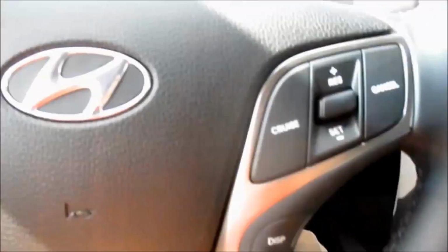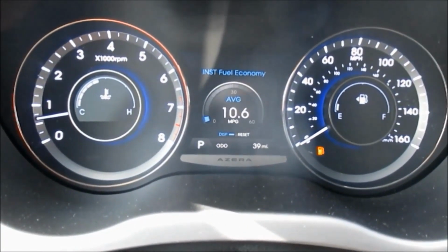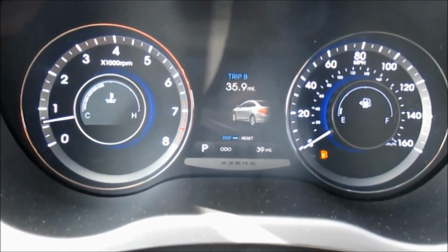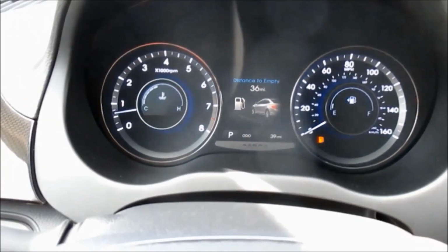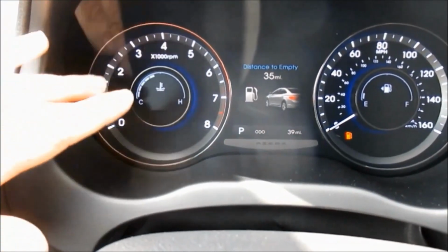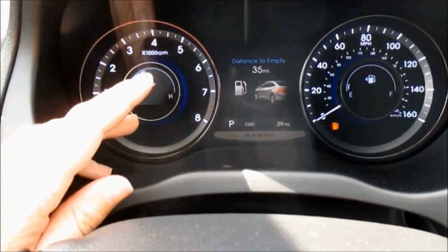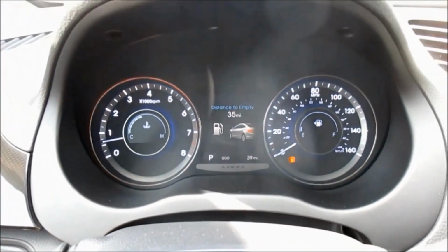For example, you can use the up arrow and switch between different displays in the center stack. You see average fuel economy, instant fuel economy, average speed, elapsed time driving the vehicle, your 2 different trip meters, and also your distance to empty. Now, standard on this vehicle are these electroluminescent gauges. The premium models have a little bit lesser of a gauge cluster in front of you, but nevertheless, it still carries the same numerics, the same sort of blue hue and interior illumination as well.